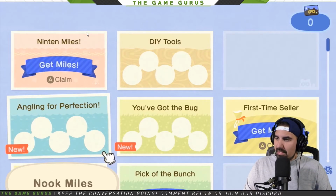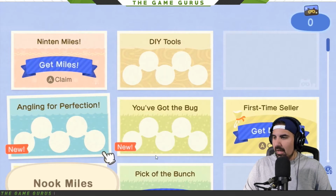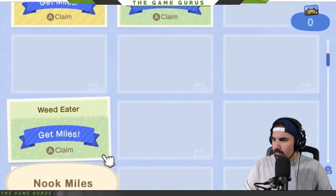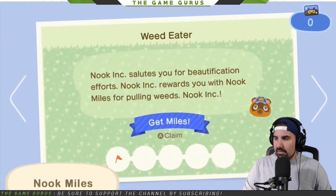But you can see 19 miles, not 10 miles, I should say. I'm not sure exactly what that one is. DIY tools, making your own tools. That's some sort of crafting achievement. Angling for perfection is clearly a fishing one. You've got the bug is clearly a bug catching one. And then pick of the bunch is some sort of foraging one. So kind of tapping into each of the different categories.